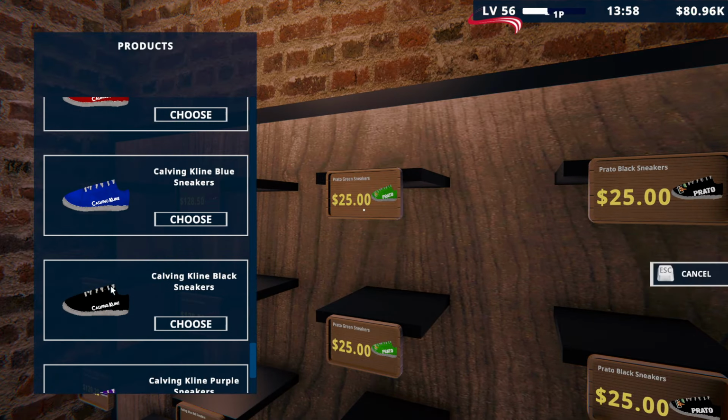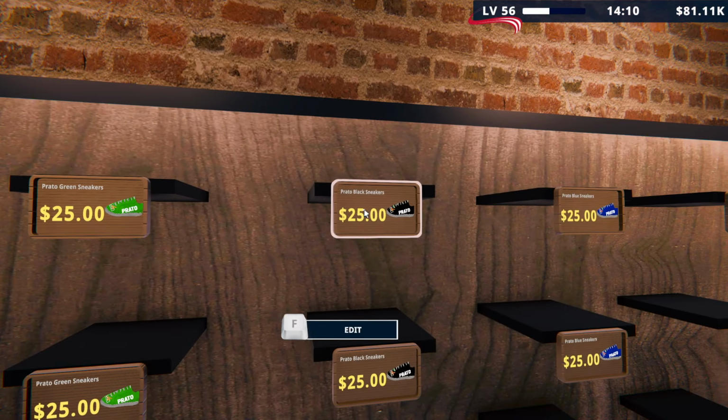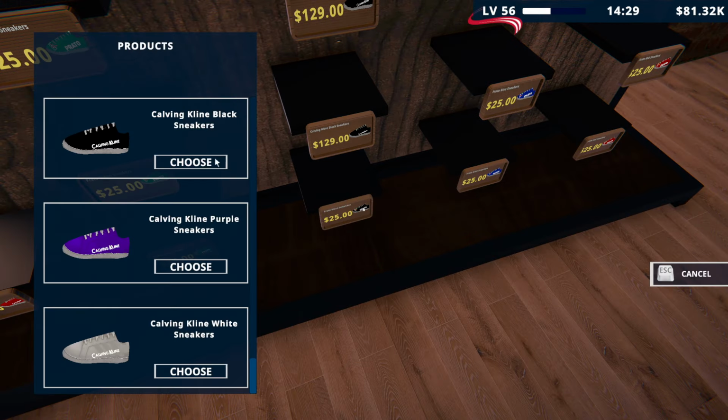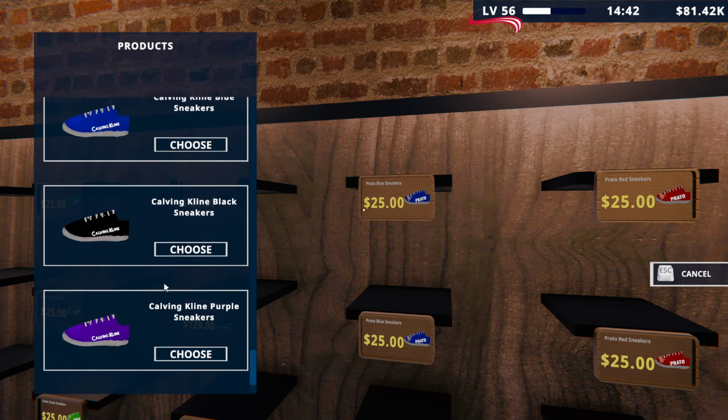I don't know if we have greens. We don't. There are no greens. So I guess we'll stick with the Prados there. We've got Calvin Klein black. Set that like that. $129 for those sneakers, man. I am telling you. The blue.